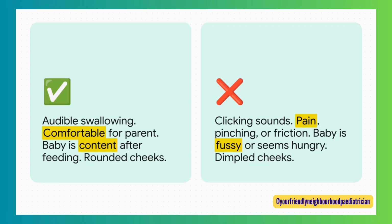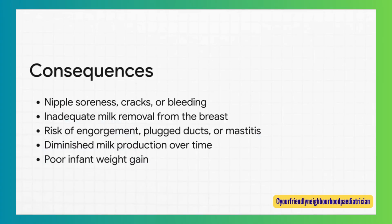And just look at the baby. A baby with a good latch is often sleepy and content afterwards. A baby with a shallow one, often fussy and still seems hungry. And why does this matter so much? Because this is about way more than just your immediate comfort.